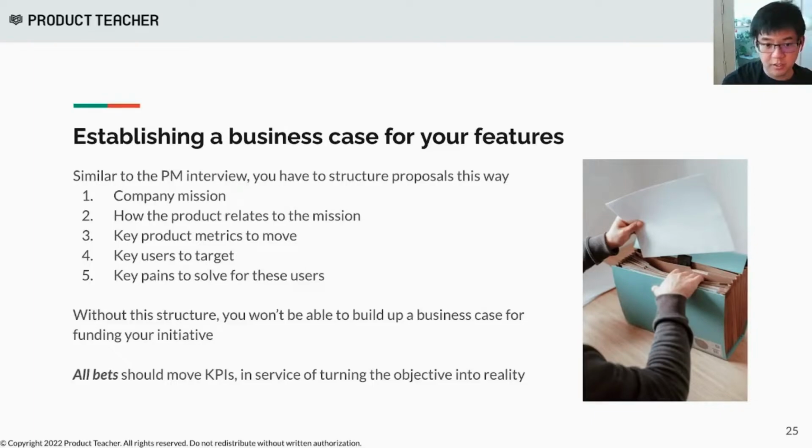As an investor, as a product manager, you are essentially testing a hypothesis. You're saying, I believe that if we deliver this set of functionality to solve these pains for these users, that's going to help the business move forward. It's a hypothesis. It's a bet. It's not a sure thing. You're not going to know until you actually do it. And so anytime you're making this risky bet, you have to make sure that that bet moves the KPI forward so that way you can turn your objective into reality.